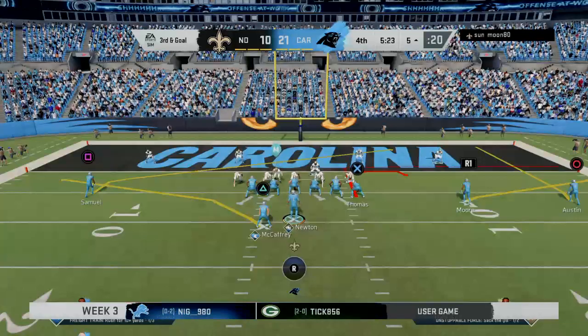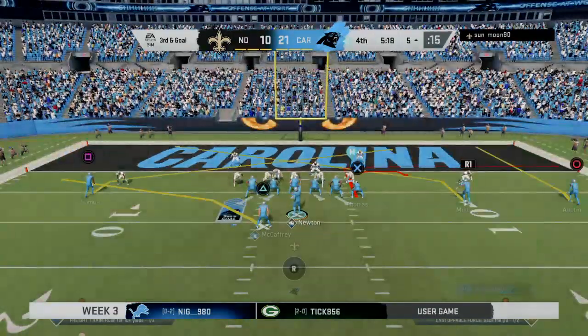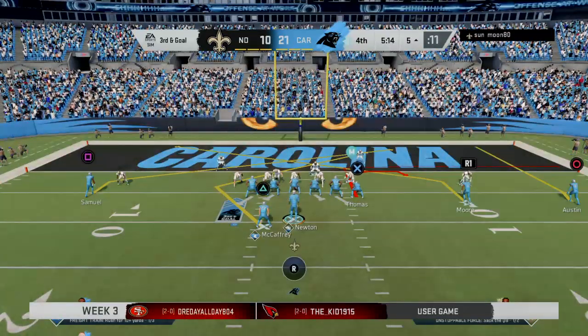Well, they've been so good on 3rd down all day long. Can they convert another here on 3rd and goal? 56, check 56. Let's go, defense.